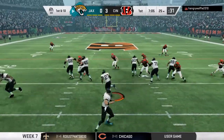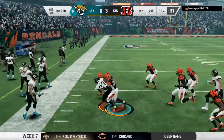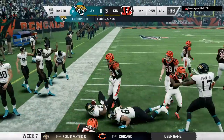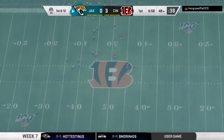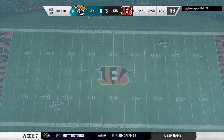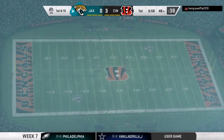They go with Leonard Fournette, third-year back from LSU. Fournette, a first down, still going, as they finally wrangle him in at the 48. 23 yards on the pickup there and a first. They went with the nickel look defensively, so they had 5 defensive backs in there. Didn't help them stop the run.